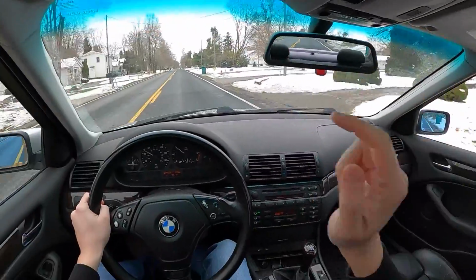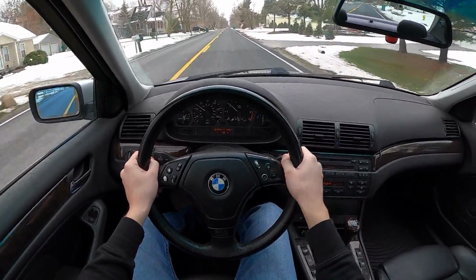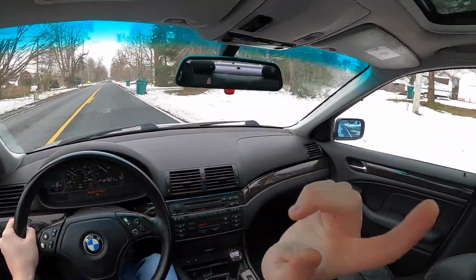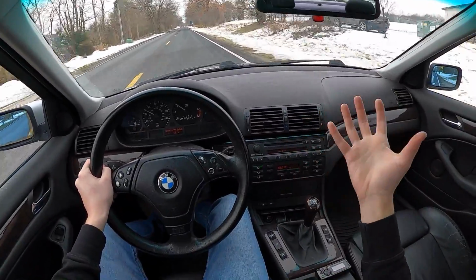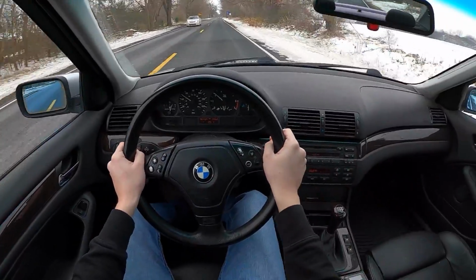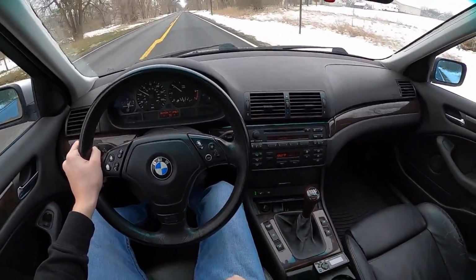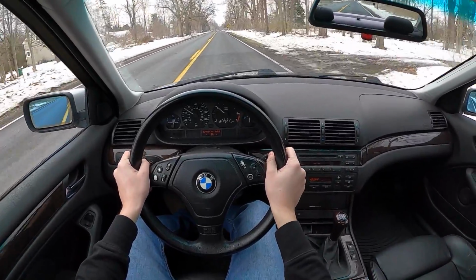The sunroof I haven't tested because I have a phobia. I don't think phobia is the right word. I have a fear that on old cars, when you open the sunroof, they won't then shut again, so I haven't tried that, but it probably works because everything else in here seems to work. Heated seats, those work, but they get so hot that they're unbearable. Also, all three settings do the exact same thing.